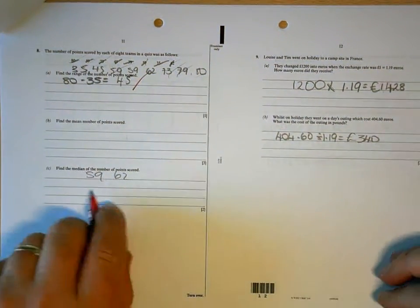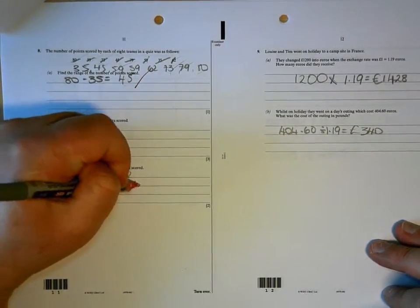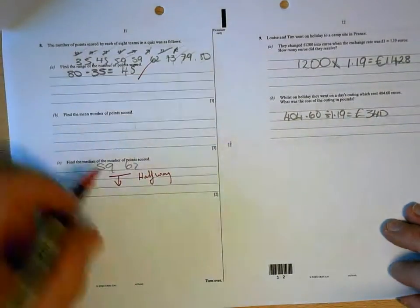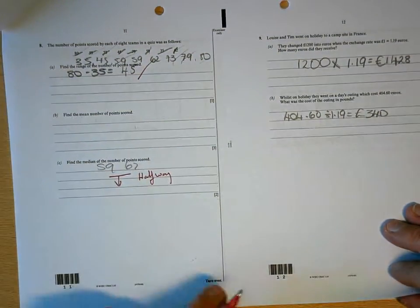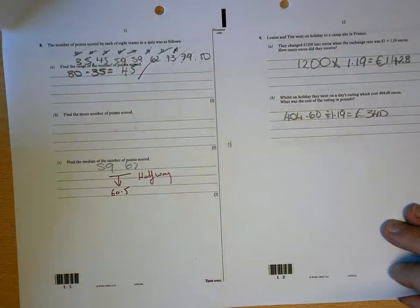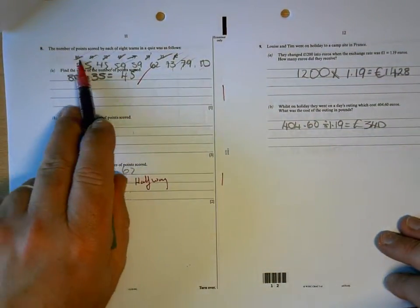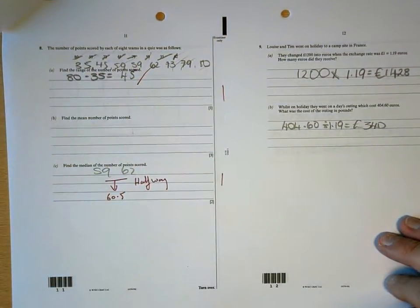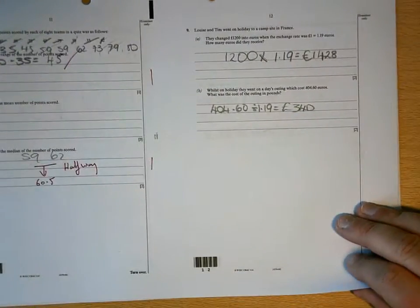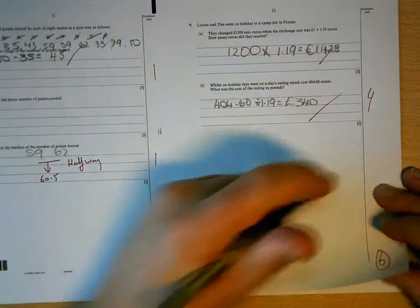45 is correct. It's 59 and 62 are the middle 2. So you have to go halfway between 59 and 62. It's a gap of 3. Half of 3 is 1.5. So what you're looking for is that. The mean, you would add them all up and divide by however many there are. And I would expect you to be able to do that coming from the higher tier. That's good. 6 for the page.